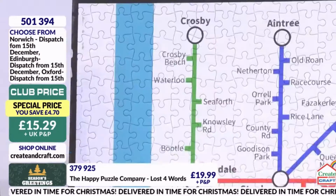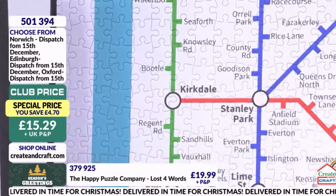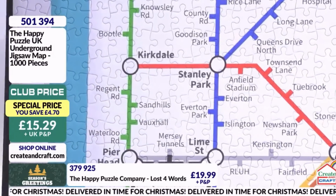So we've got 34 different ones of these, and they're beautiful because obviously they're not representative of real railway networks. They're representative of where people live.